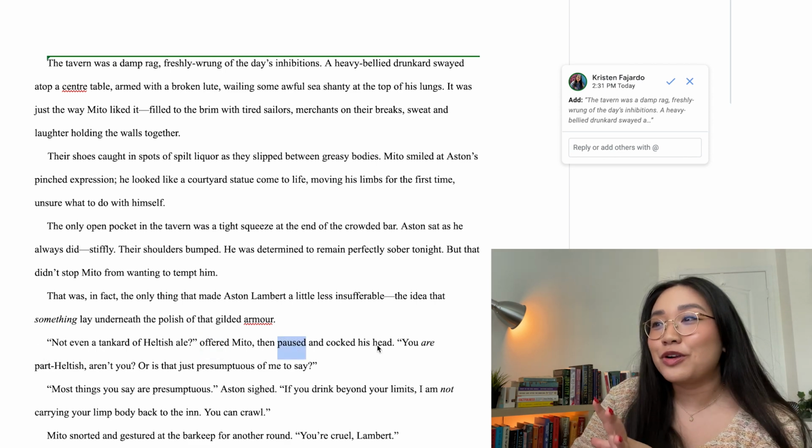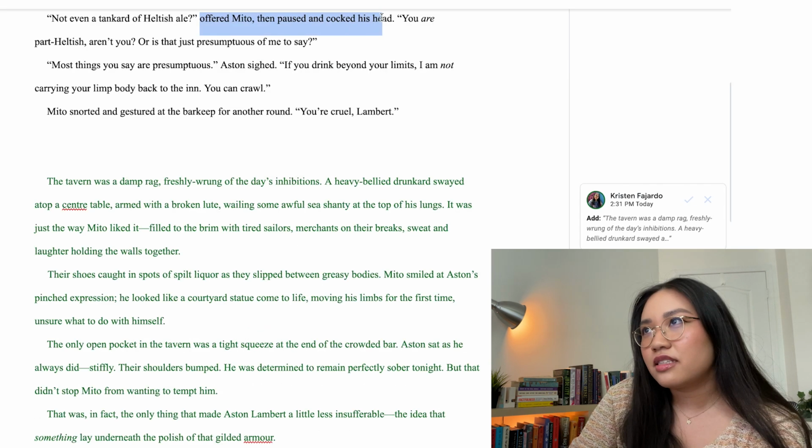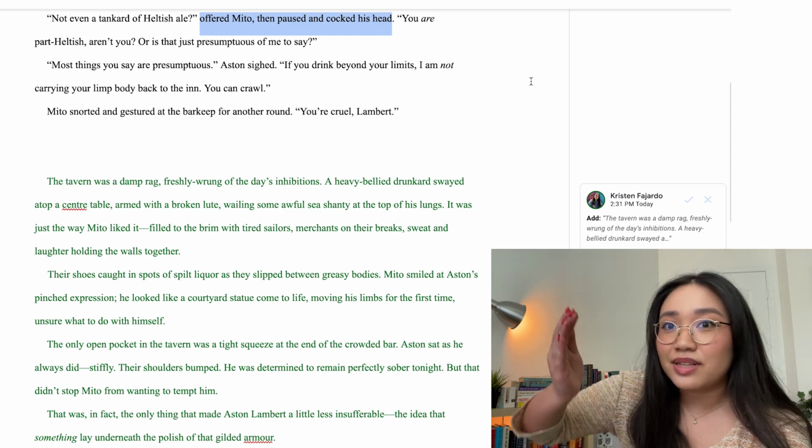Firstly, there are three verbs in one sentence here. Mito offered, paused, and cocked his head. This is an easy line edit for me. Pick one. I'm going to say Mito cocked his head. It is fine to have this. I'm not saying it's a bad thing, but most of the time you don't need to describe every single thing.